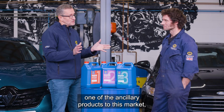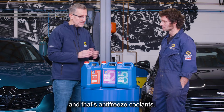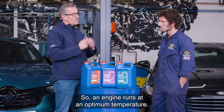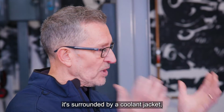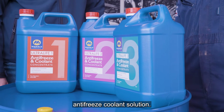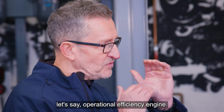Okay, well we're not going to see how oil is used today, but we're going to talk about one of the ancillary products to this market, and this particular market being passenger car, and that's antifreeze coolants. Okay, so an engine runs at an optimum temperature, and in order to maintain that optimum operational temperature, it's surrounded by a coolant jacket, and in that coolant jacket will be an antifreeze coolant solution. So it's all about maintaining the operational efficiency of the engine.